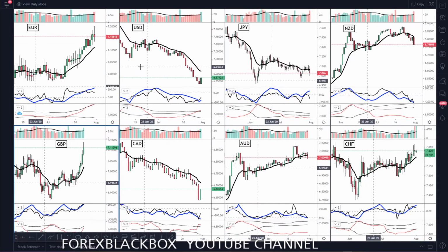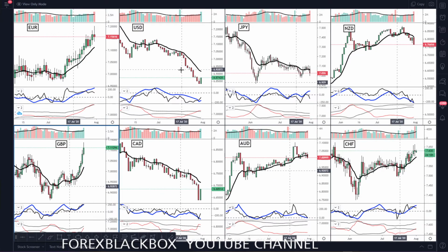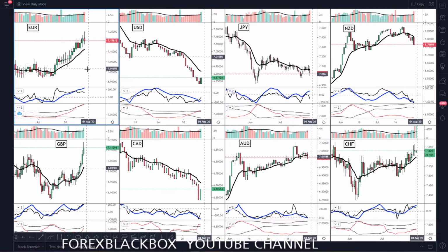We'll see that on cable, and that will cause the dollar to be a little bit weaker. Still, if the dollar is getting strong and the pound getting strong, maybe we'll bounce back up and come back down again. It's not going to be a solid candle pattern, so just watch out for that. I'm not sure what's going to happen from here, guys.